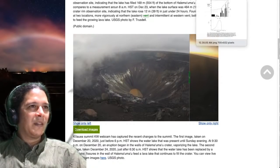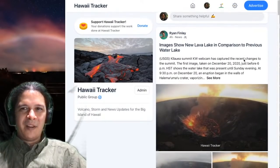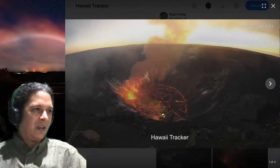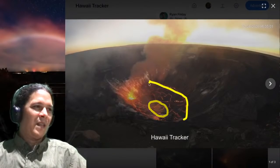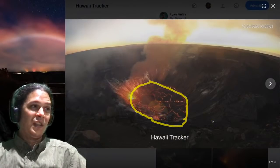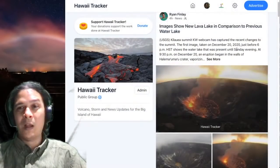There's another image I'd like to show you guys as well. I'll bring it up for you here. This is something that Ryan Finley, a Hawaii tracker, put together. He composited the images, and you see the shadow of the water lake in here, and then the shadow of the lava lake in here. So you can compare them, one right over the other, in a visual sense, and see what they actually look like, right?